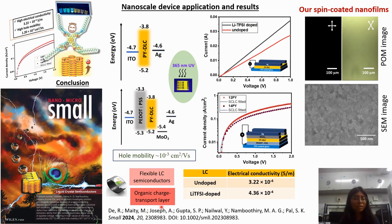So what is the take-home message? LCs can provide an all-new outlook in the field of flexible organic semiconductors and could be the futuristic organic charge transport materials. Our work was published this year in Small and also selected for the frontispiece. Finally, the field is at its infancy and we still have a long way to go.